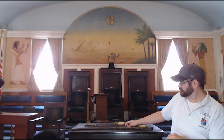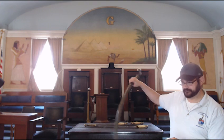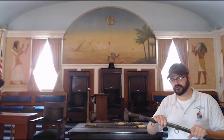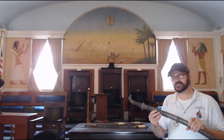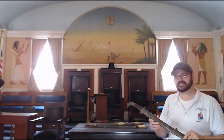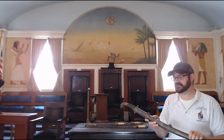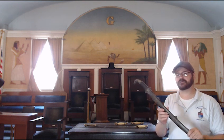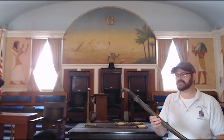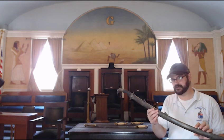Now, the very special sword that we have actually belonged to a colonel, and his name was Seth Peck. And he was actually mentioned before as the member of our lodge who saved our charter and had it sealed within a copper box. This was his sword. He was the commander of the East Bay Regiment in Rhode Island, which at the time, the Rhode Island militia was divided into two regiments, the East Bay and the West Bay. So Colonel Peck was commander of the East Bay Regiment, and he donated his sword to us to use as a Tyler's sword with its scabbard.